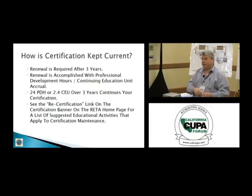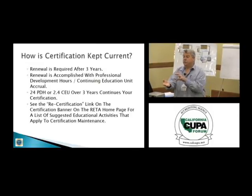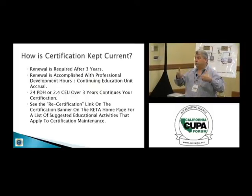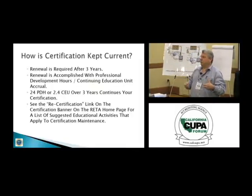Actually, it is. Yeah. For your CEUs, you'd have to negotiate that with your board. For the RETA examination, there is a 3-year renewal requirement, 24 professional development hours over those 3 years. If you flake out and don't do it, you have to take the test again. So renewal is becoming a very common thing now with the certified operators.